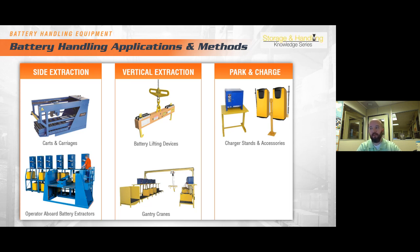Next is the vertical extraction. This consists of battery lifting devices that are independent of themselves, and then finally gantry crane systems that are used to lift these batteries vertically out of a truck in order to remove them. And finally is the park and charge applications for the fleets that do not need to change their batteries out. There is multiple equipment offered to be able to store chargers and have trucks pull up to them and park in and charge.